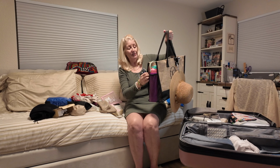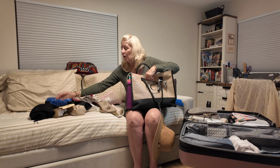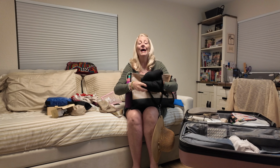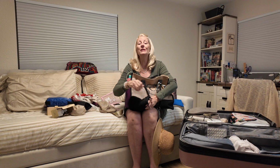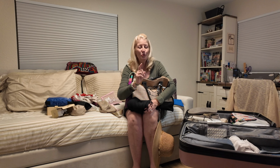So my personal item is going to be this tote. I like to travel with this tote because I can put my water bottle in here. I always take a jacket and a scarf with me on the plane because it's usually cold. And this flight is 14 and a half hours from Miami to Dubai. So we want to be super comfortable. We don't want to be cold on the plane. So I take this in my tote.